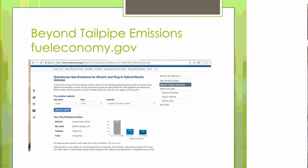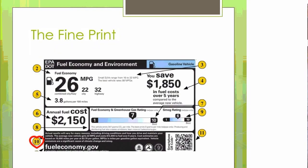Oh, and here it is. Here is Beyond Tailpipe Emissions from fueleconomy.gov, and this is a little calculator that you can mess around with to see what the impact is. A lot of people are concerned about electricity generation when they're talking about electric vehicles. Again, we're really concerned with tailpipe emissions because that's what leads to local air pollution. But if you want to find out, you can use this as a tool.